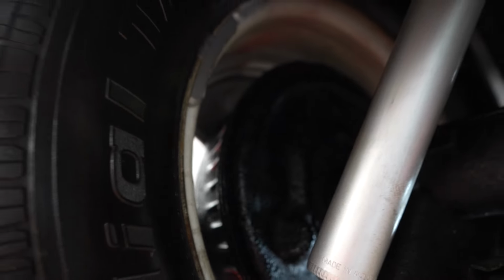You got drum brakes in the rear of the vehicle. The frame rails going to the back bumper here, those look to be in good shape. No issues going on there.